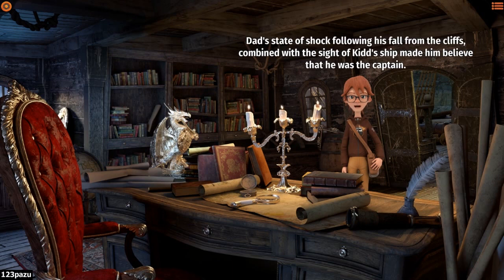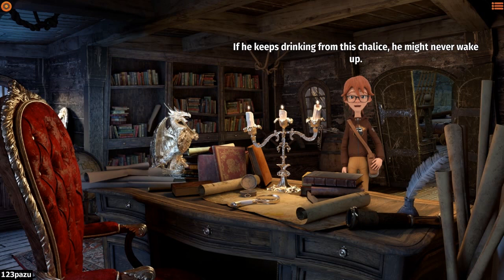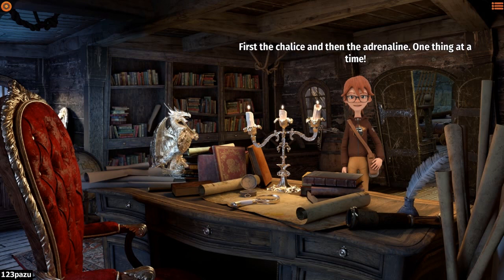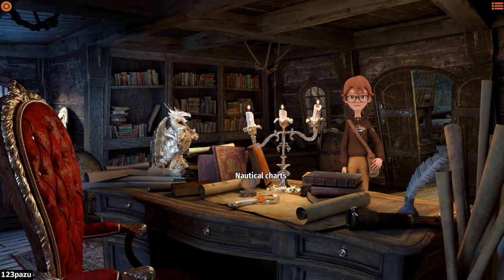Dad's state of shock following his fall from the cliffs, combined with the sight of Kid's ship, made him believe that he was the captain. If he keeps drinking from this chalice, he might never wake up. I have to get rid of this chalice. Professor Jones taught us that a strong adrenaline rush will counteract the mushroom's effect. First the chalice and then the adrenaline. One thing at a time.